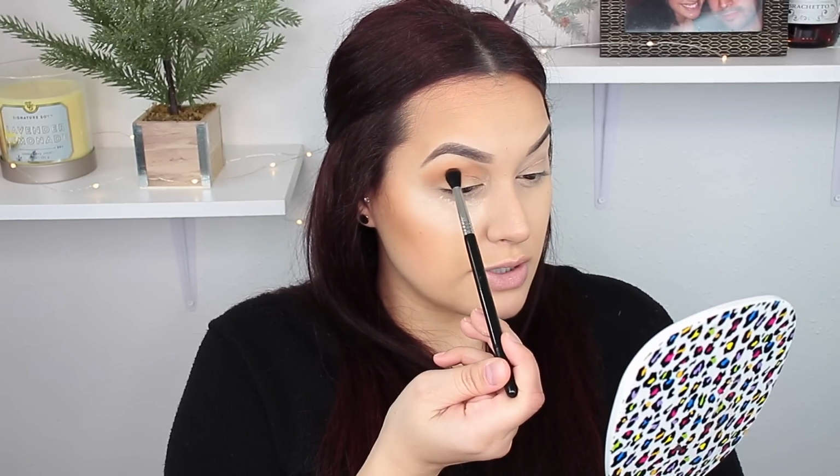Okay, I'm gonna go ahead and move on to the Juvia's. Can I not speak today? I'm gonna go ahead and move on to the Juvia's 2 palette, and I'm gonna take this shade down here. It's like a really pretty burnt orange, right up my alley. I'm gonna take this with the Sigma E38. This is just a little bit of a smaller version of the E40.